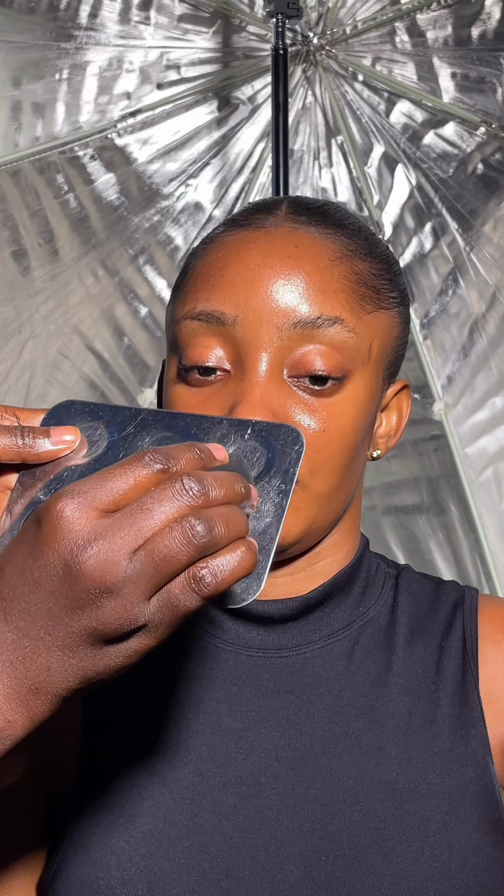So my first primer is a hydrating primer. I'll be using three different types of primer. The first one I'll be using is by Elf. It's a hydrating primer. So I will be starting with this, and I'll use my beauty blender to apply it.